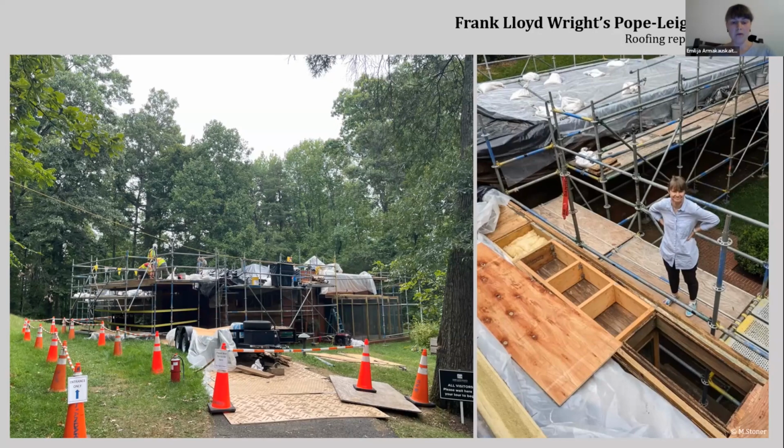And unlike before the move, the building is now surrounded, as you can see, with a lot of mature and tall trees. So the roof has worn down over time. And because of the poor condition of the roof and many leakages in it, the work began at the same time when I started the internship. So it was really nice to see and participate in the preparation works.